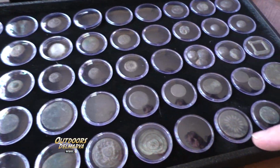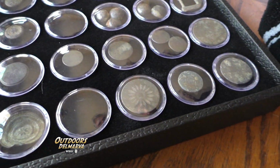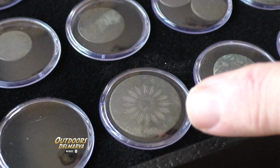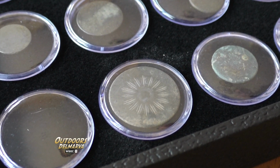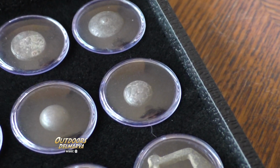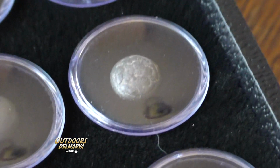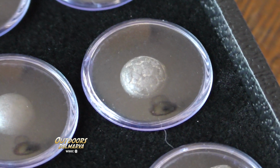So you can see here, this is called a tombac button. It's made of this material called tombac. It's similar to pewter, poor man's silver. This button here has got a rose motif on it. Oh, I'll be darned. That dates from roughly 1680, give or take 10 years.